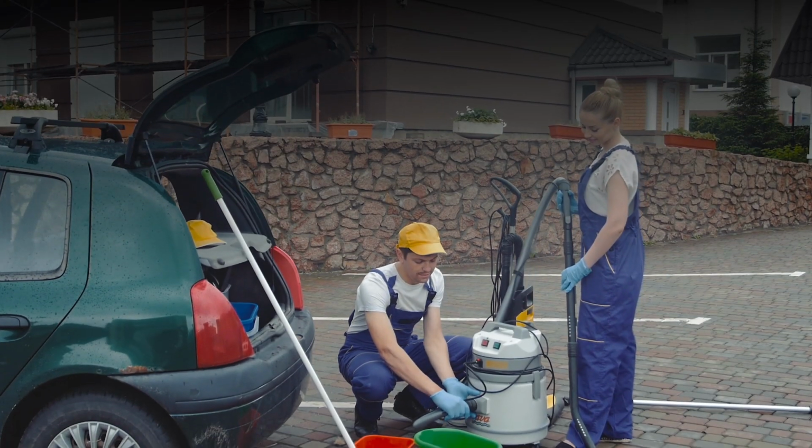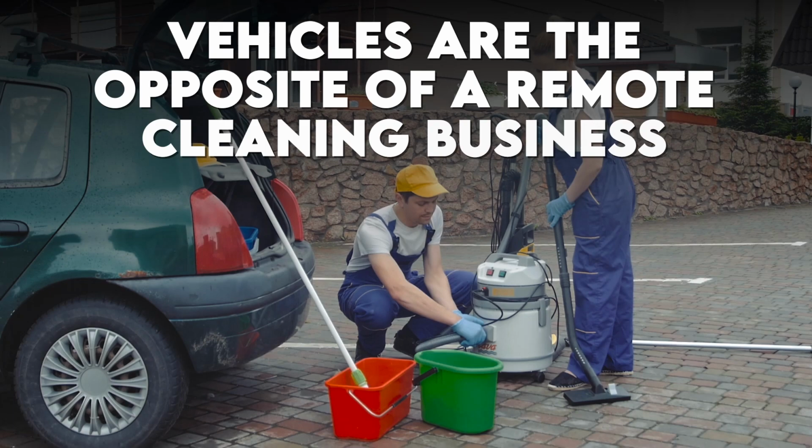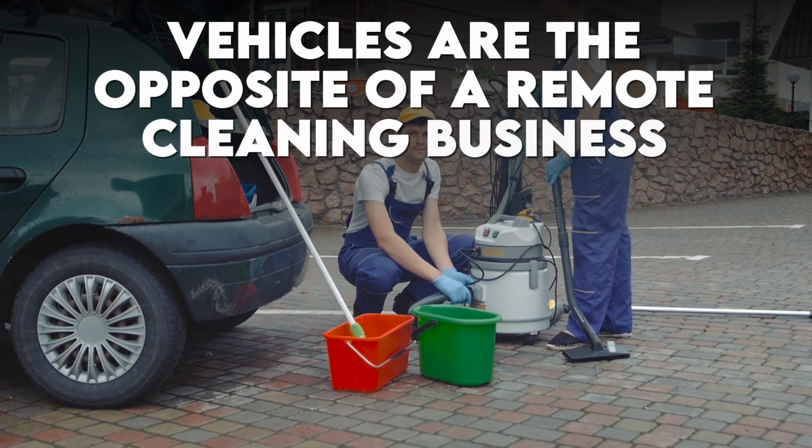And that brings me on to the final point in terms of managing your cleaners, and that's vehicles. You will probably need to get your cleaners to travel to client jobs with their own vehicles. And vehicles is something that I see an awful lot. We don't want to be owning any vehicles in our cleaning business. That is really the polar opposite of having a remote cleaning business. Vehicles or lease vehicles will require upkeep, will require petrol to be added, insurance, all additional headaches.